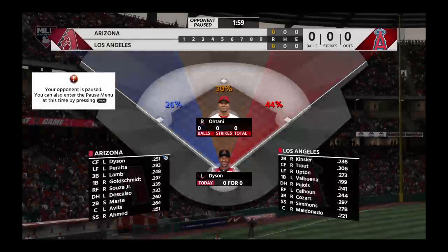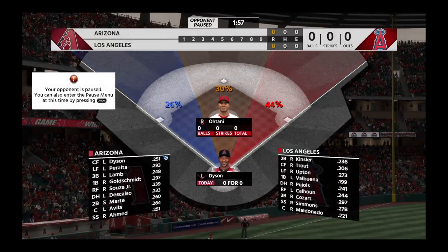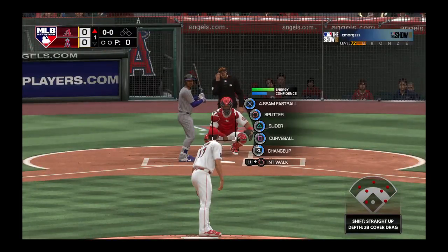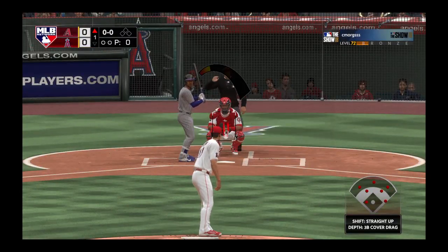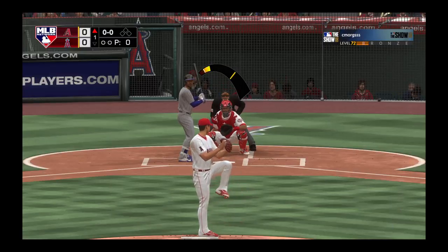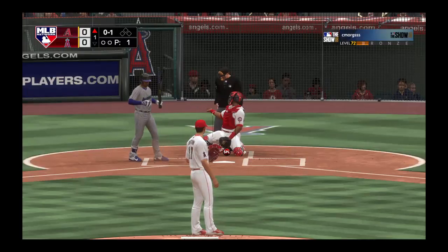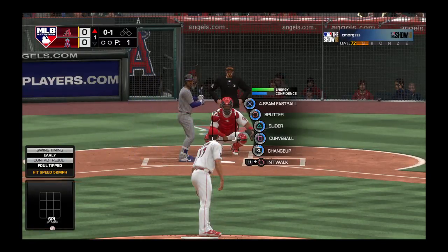We are set for baseball. Arizona, the center fielder, number 1, Gerard Dyson. First offering on its way. Swing and a little tapper. Foul ball, however, strike one.